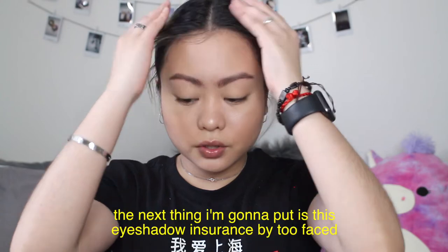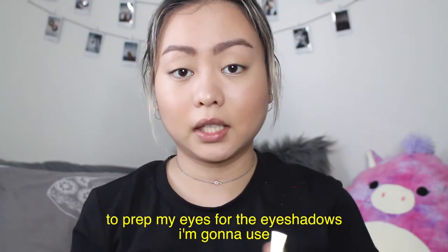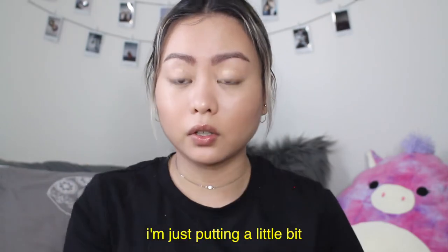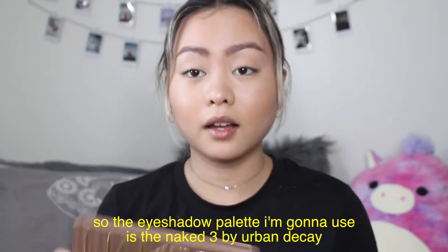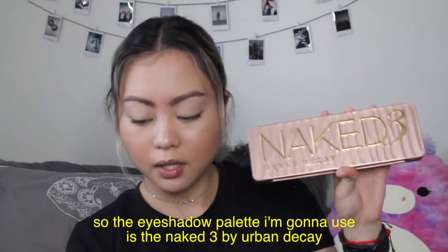So, ang susunod ko na lalagay is Eyeshadow Insurance by Too Faced. Eyelid primer siya to prep for the eyeshadow na ilalagay ko. So, konti lang lalagay ko and then ibe-blend ko lang siya. So, ang gagamitin kong eyeshadow palette is Naked 3 by Urban Decay. So, very simple and natural lang gagawin ko.